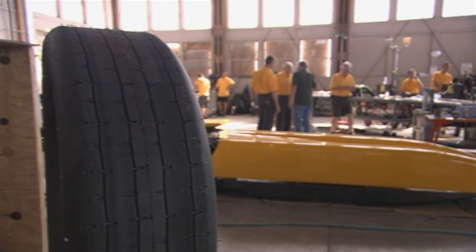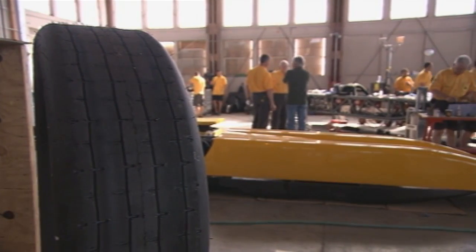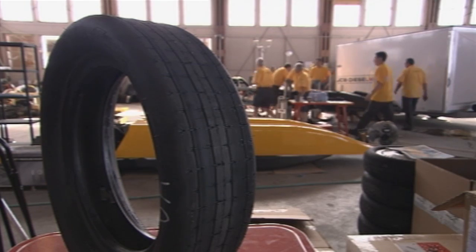We've been using a test rig at the Wright-Patterson Air Force Base in Dayton, Ohio. It happens to be the place where they test the space shuttle tyres. And we've been through a test program which has given us the confidence that the tyre will do the job that we need.